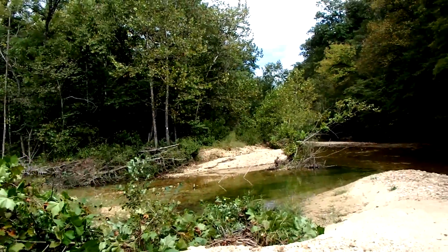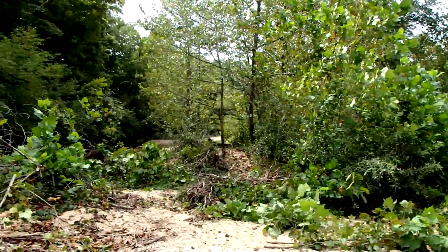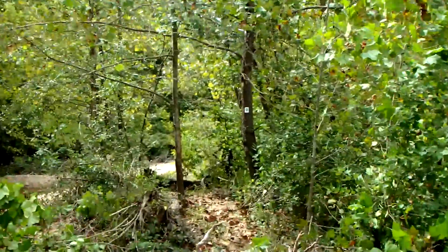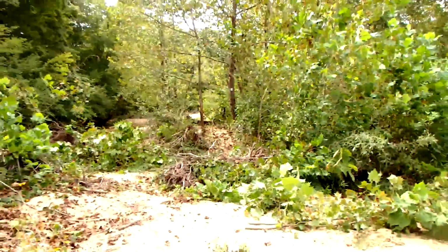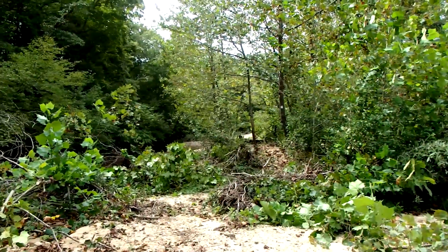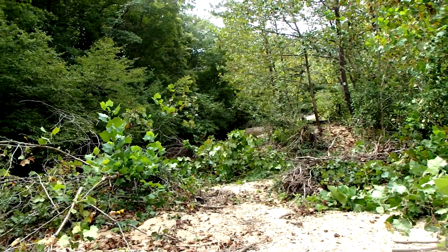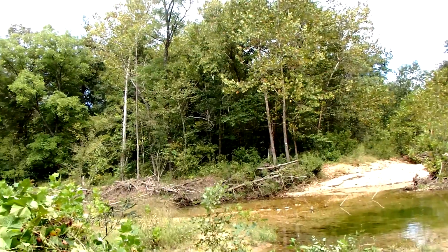So if you're coming from this direction now, you come down onto that point, you'll be able to turn and see that assurance marker right there, and you'll follow it through. So hopefully this will be a good route for the bikers. They can get through here, and there won't be any confusion or people getting lost.